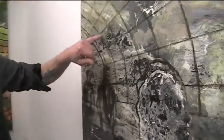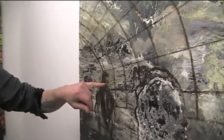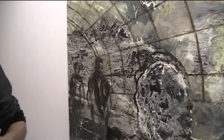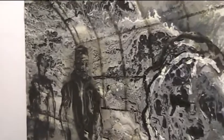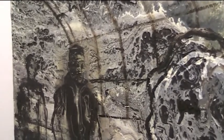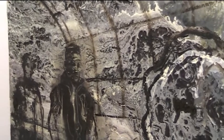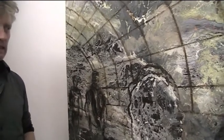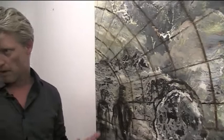Yeah. You can see here, for example, this is a very clear area, a mixed area of very fluid acrylic material and very fluid oil material. And you can see that there are, you could say, chemical conflicts all over it. Mm. But somehow it managed to become a unified composition. And do you use other materials?